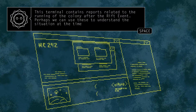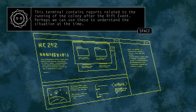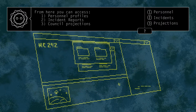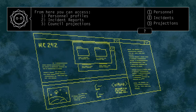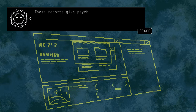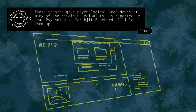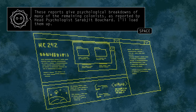This terminal contains reports related to the running of the colony after the Rift event. Perhaps we can use these to understand the situation at the time. From here you can access personnel profiles, incident reports, and council projections. Let's look at personnel profiles. Psychological breakdowns of many of the remaining colonists, as reported by head psychologist Serbjit Bouchard. I'll load them up.